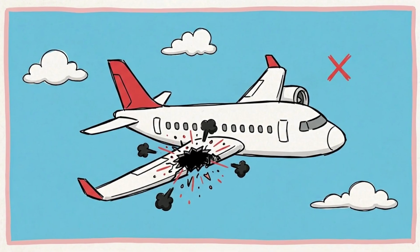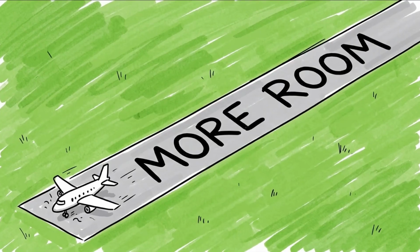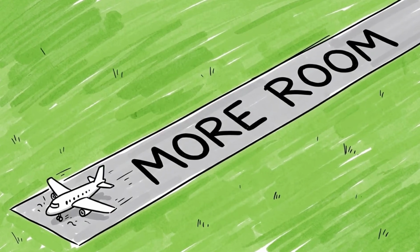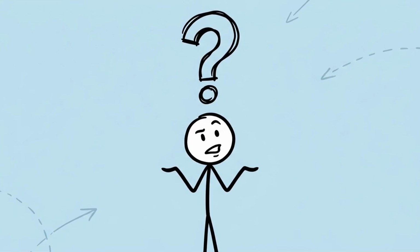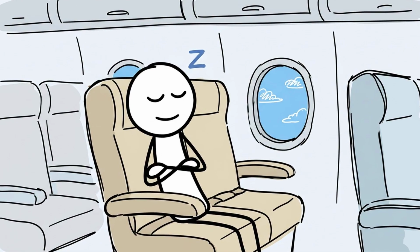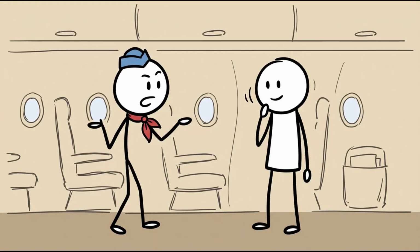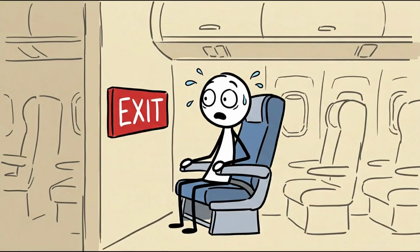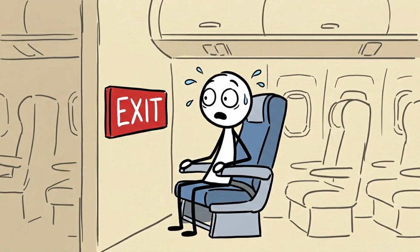But here is the thing, just because the plane can fly on one engine does not mean the landing is going to be smooth. A single engine landing requires more runway, more speed, and a much tighter margin for error. So how do you survive it? The honest answer is that you do almost nothing. You stay seated, you keep your belt on, you listen to the crew, and you let the pilot do the most expensive job in the world.